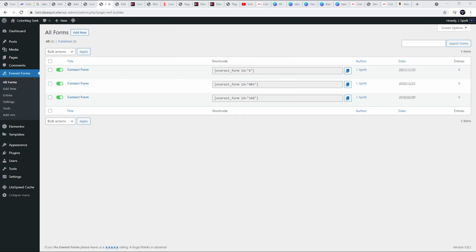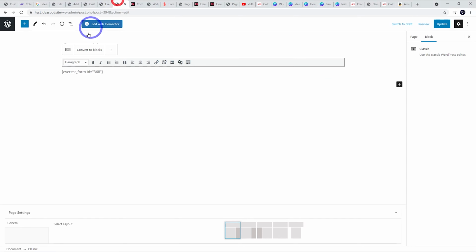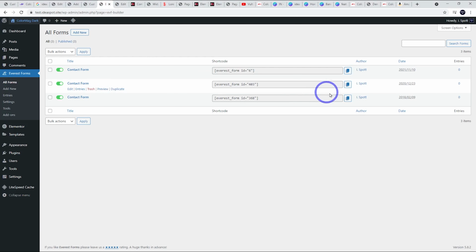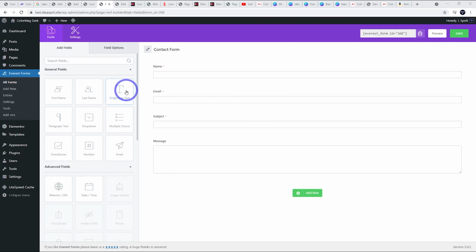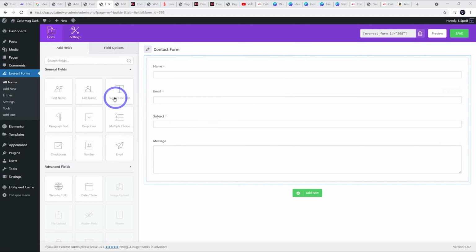this form actually works. You'll see in your dashboard, you actually get Everest Forms, All Forms, and we are looking at form 368, I think. This is form 368. So we can actually have a look at this, click edit. The contact form is pretty standard. You can add extra blocks and fields to it just by dragging this stuff in. I'm not going to cover this in detail.